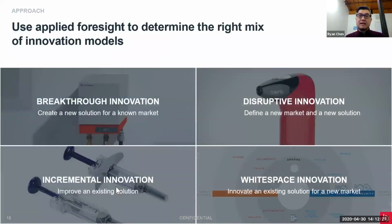So this foresight will allow us to develop the right mix of innovation models. And we believe that the best innovators will have the right mix. And the mix will include the incremental innovation, where we try to improve an existing solution, or white space innovation, that we try to define a new market, or breakthrough innovation, where we create a radically new and better solution. And lastly, of course, the disruptive innovation. It is difficult to deliver each one of them. However, it is even more difficult to determine what is the right mix. And that's why foresight is so important.